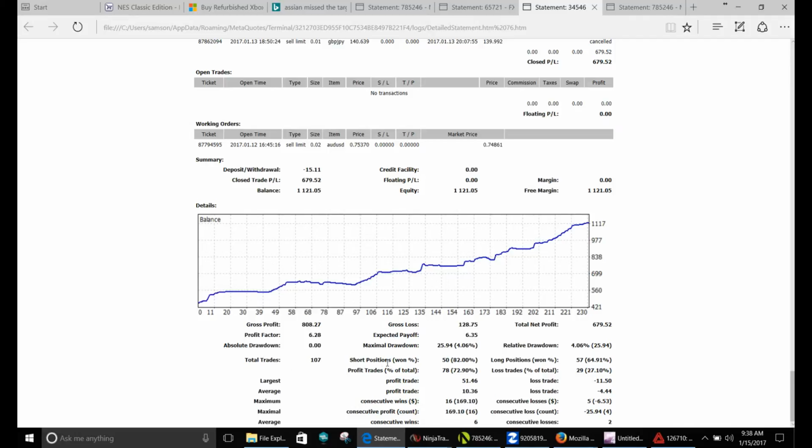Okay, so we took 50 short trades on this account, and that's an 82% win percentage. As you can see, the short trades are much better percentage than the long trades. For long trades here, we took 57 and we won 64% of them. But again, the risk reward on the wins and losses is the key. $51 win, we lost $11 on max.